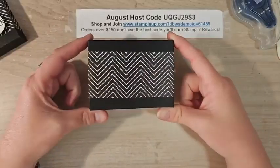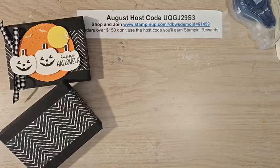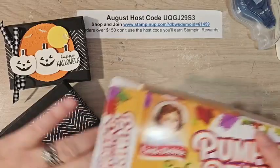We are ready to decorate the front. So let's talk about the front. Oh, you know what? Let's put our little treat in there. Let's grab one of these out of our box.